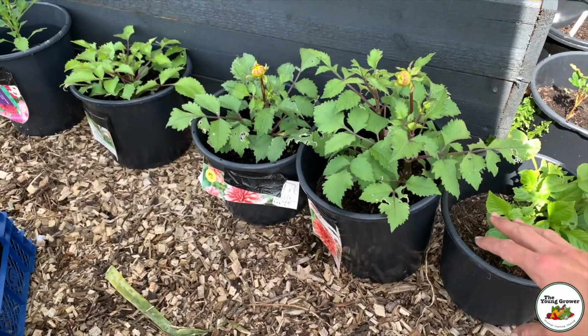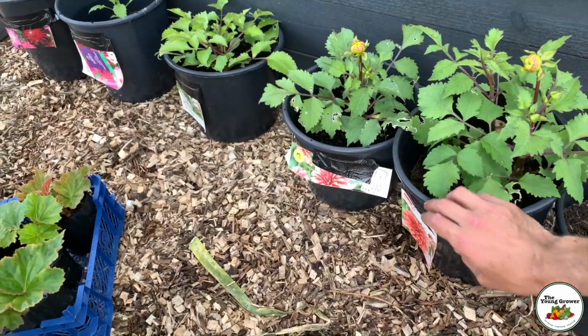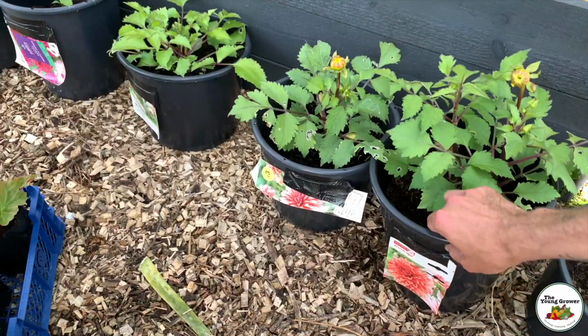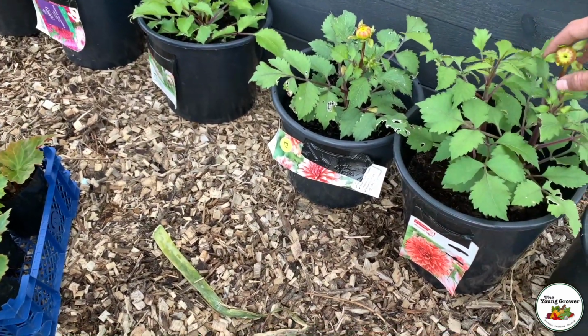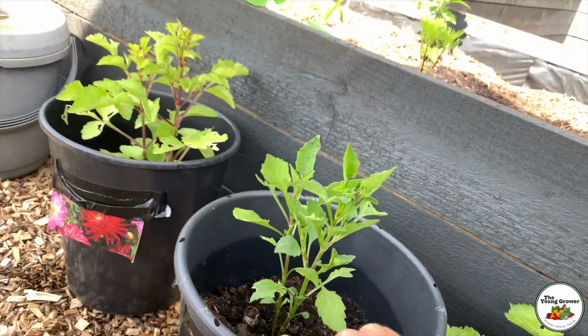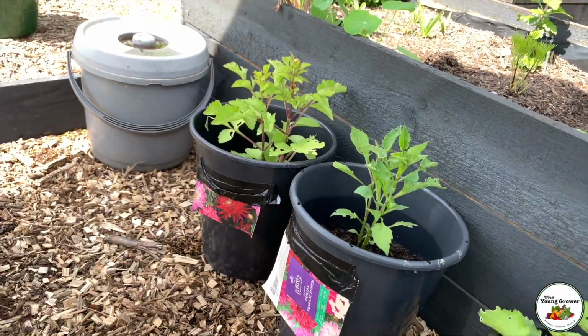So we have 6 dahlias here. I've already planted one variety. I'm not too sure what it was because it didn't have a label on, neither does this one. So these 3 here are what a follower sent me, so it's great to see that they've all done really well. And then at the end here we have the dahlias I got from Morrisons. Both of them have come up, which is brilliant.